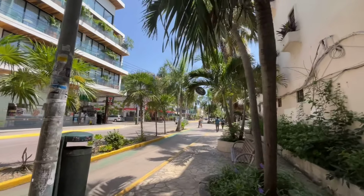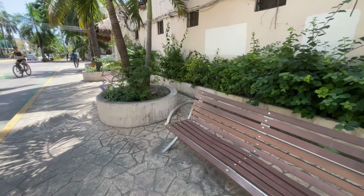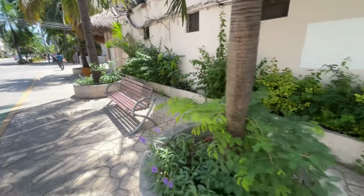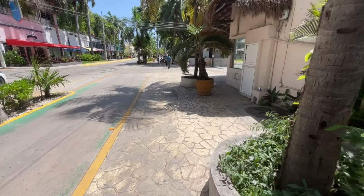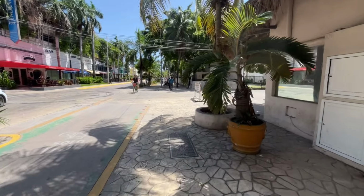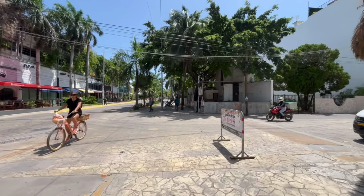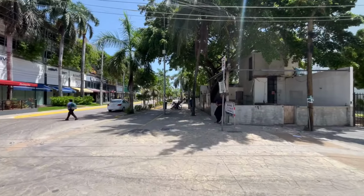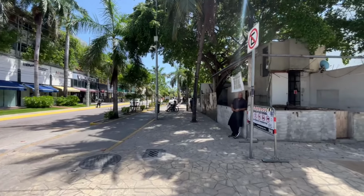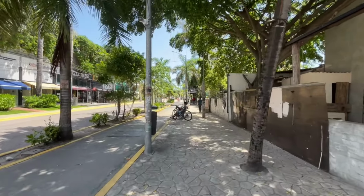So you can see these benches right here are perfect rest spots. Especially if you're with your partner or your family and you have kids and they need a break, consider taking a break from 10th to get some shade, but also to just get away from the vendors for a little bit. It's kind of refreshing to walk without being sold on something. Tours, massages.